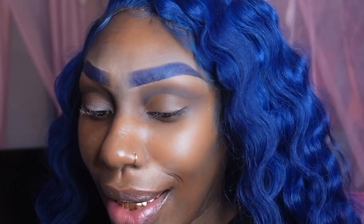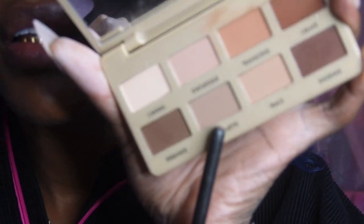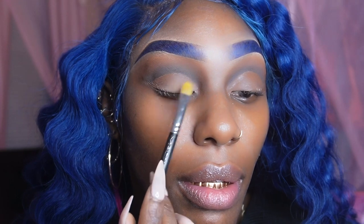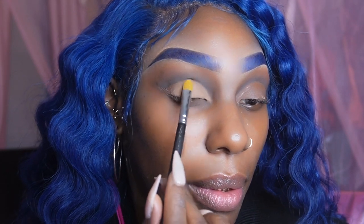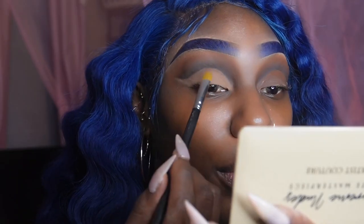Okay, I think we're on the right track. I don't know which nude I should use. Probably this one. Someone I'm feeling on camera, Silhouette. All right, I think I'm cool with it.